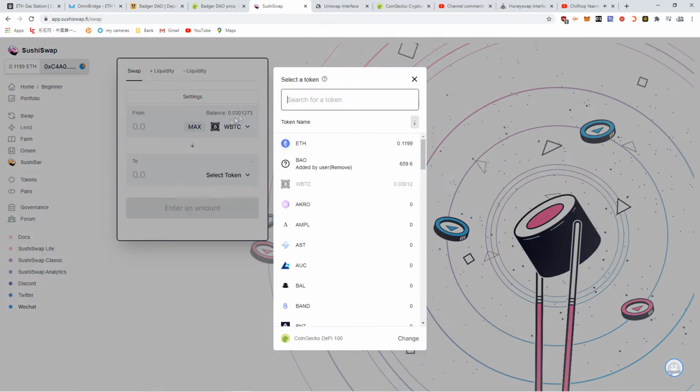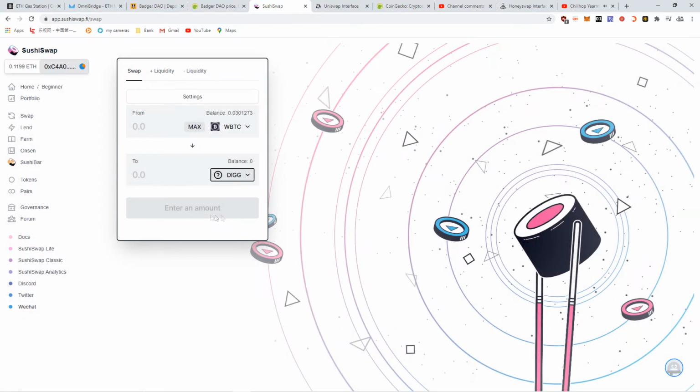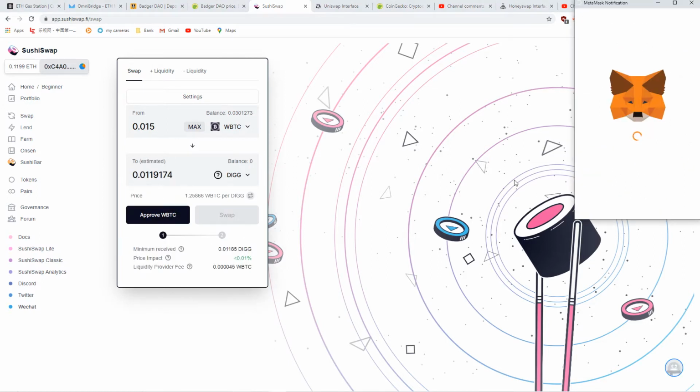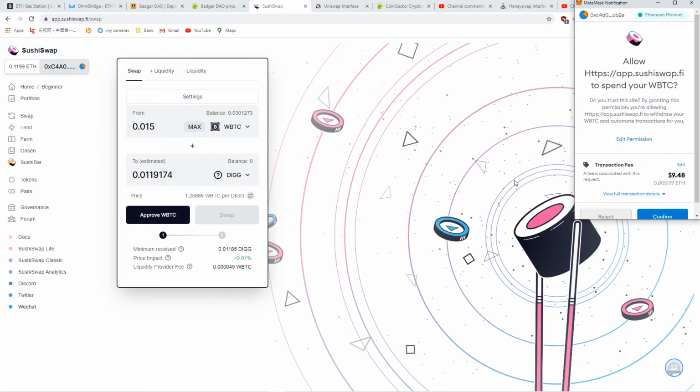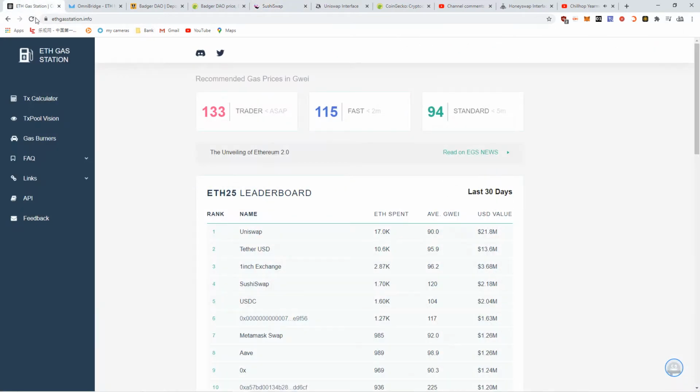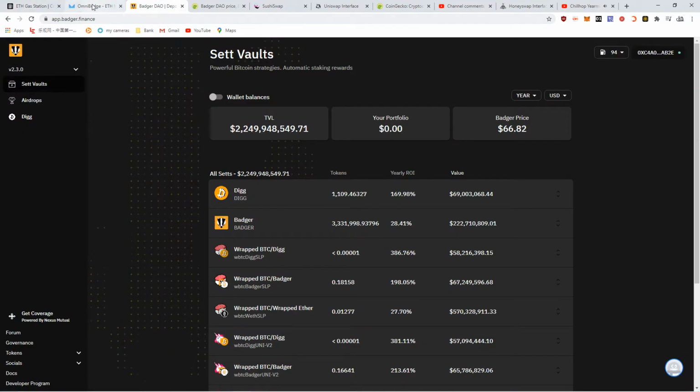I have my BTC. And Digg should be over here. I'm going to do 1/2 of that. So I'll have my position on Digg 0.1315. Let's see what the approval fee is. $10. Dude, this is quite a lot. I'm just gonna do the liquidity pool for Digg, and I'm gonna do the staking for the badger. Alright. It fluctuates really up and down, but I want to do this before it's too high again.